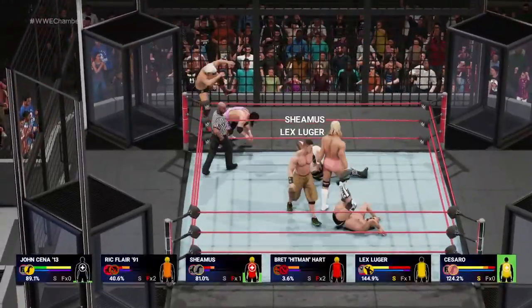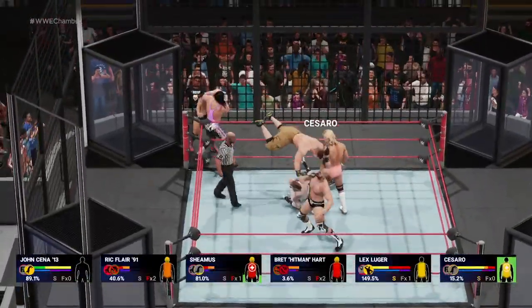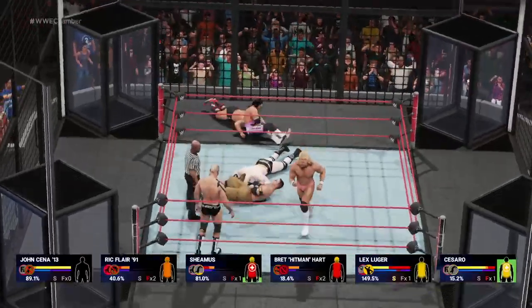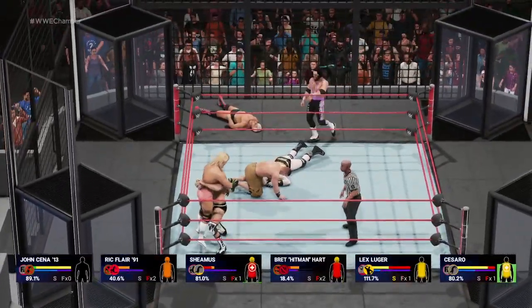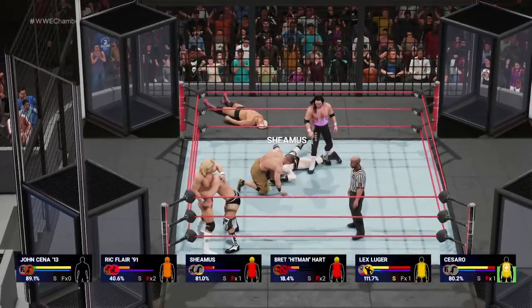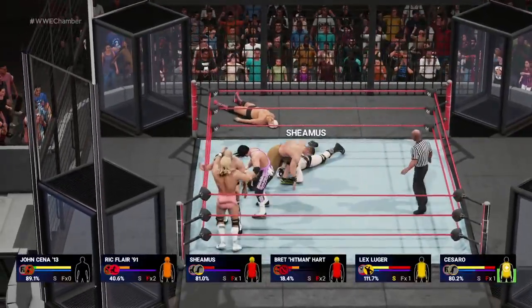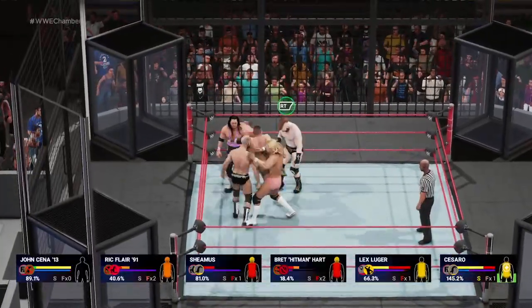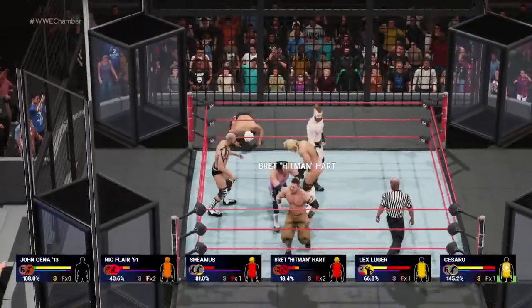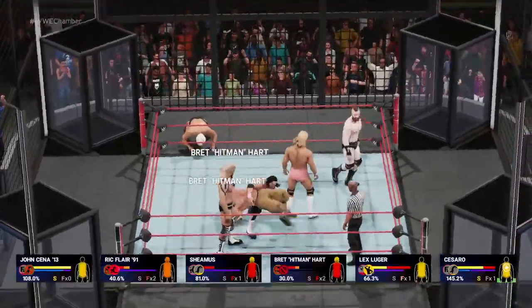Big backdrop. Let's look at some of the names. Oh my gosh. Vicious strike. But is it enough to end it? He's able to summon that energy whenever he wants it. A quick reversal by Lex Luger. Lex Luger is in position. And the Cesaro section can't be far behind. This is the Cena that's just about unstoppable.